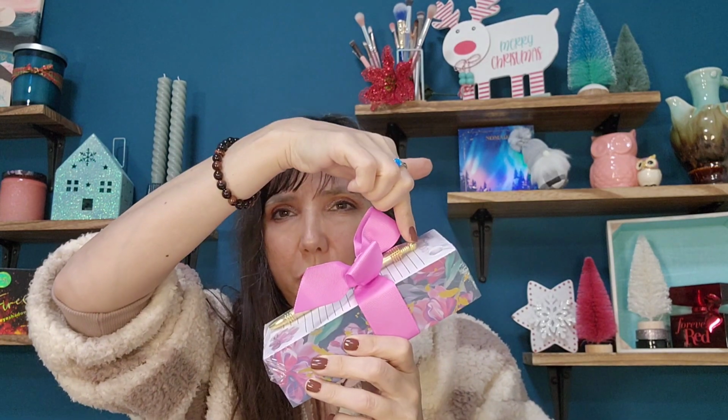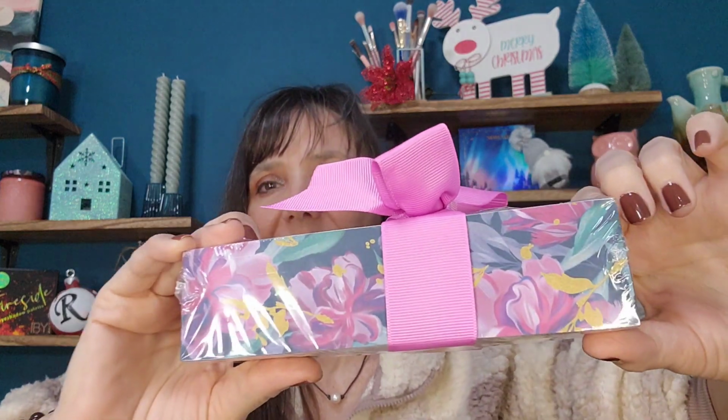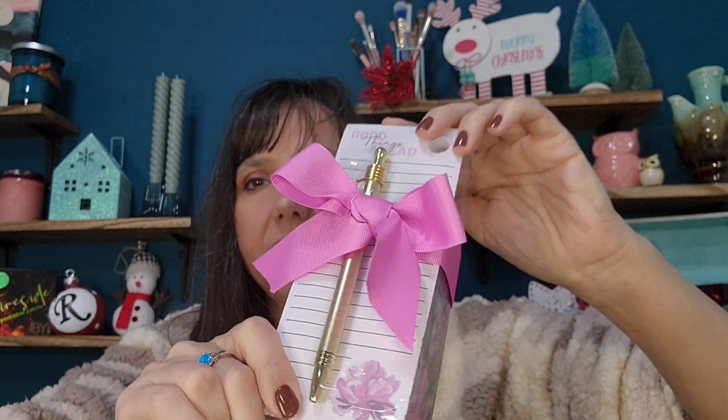That's cool. So it's a notepad and it has a spot for you to put your pen. That is gorgeous. And then there's a gold pen with it and it says good things ahead. And it's got the flower design on the side. That is a huge paper pack. It doesn't say how many sheets are in it, but that is big.